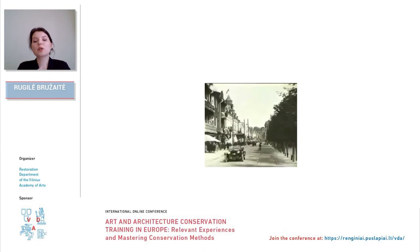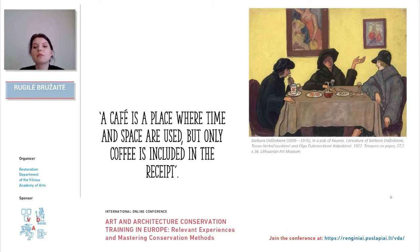During the interwar period, cafes were primarily a meeting point to spend time. This trend prevailed throughout Europe at that time. The application illustrated this perfectly in the nomination for inclusion of Vienna cafe culture in the list of intangible cultural heritage. A cafe is a place where time and space are used, but only coffee is included in the bill. While in Europe cafes were divided into bohemian or singing cafes, a cafe in Kaunas had to be a meeting place for both artists and the bourgeoisie. It had to host orchestras, dance, and rooms for playing billiards, poker, or chess. Thus, the cafe owner and manager had a great challenge reconciling visitors' different needs in one space.